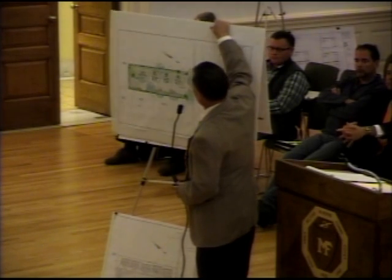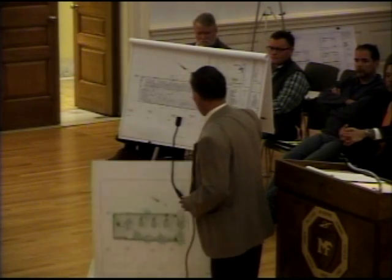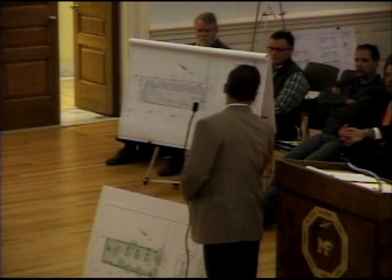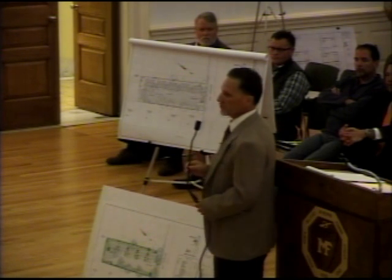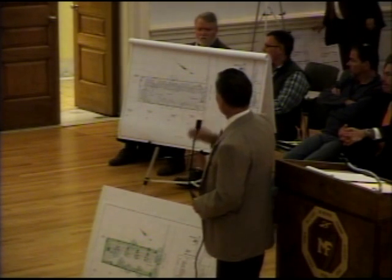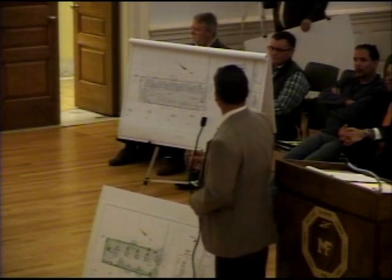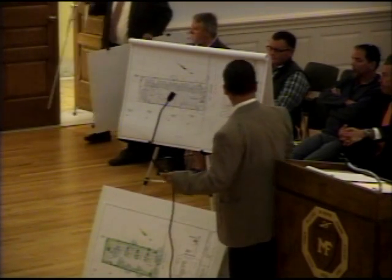So with that, I think that pretty much sums up the main components of the site plan for the project. I believe Mr. Grew is here to go over the architecturals, and he'll give you a little bit more insight as to the actual layout of the units and the setup of those.